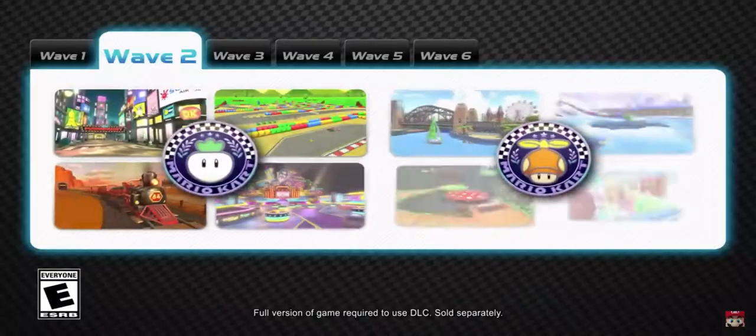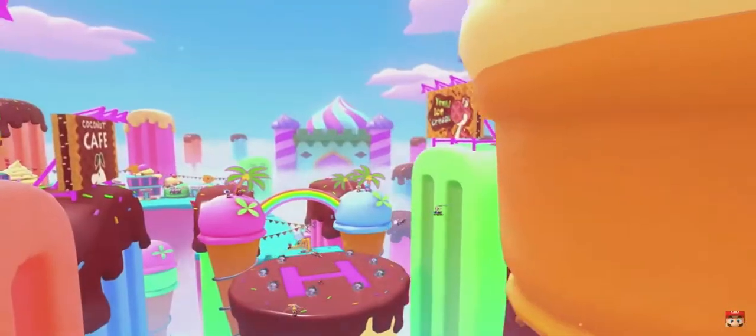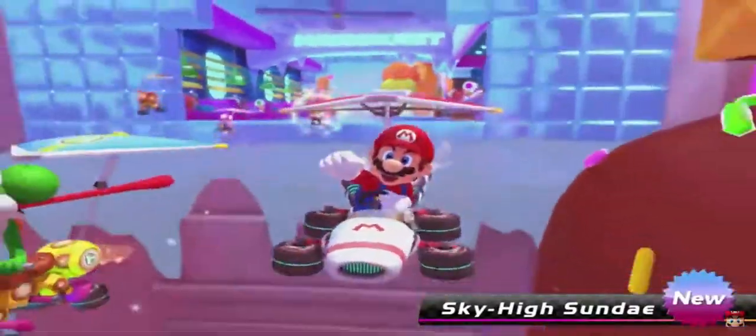Or heck, just a better circuit track from the same game, Mario Circuit. That's like one of the best Mario circuits in the series. Prettiest Mario Circuit. That should have been what they put in there instead of Toad Circuit.